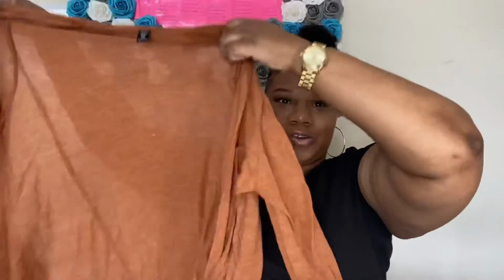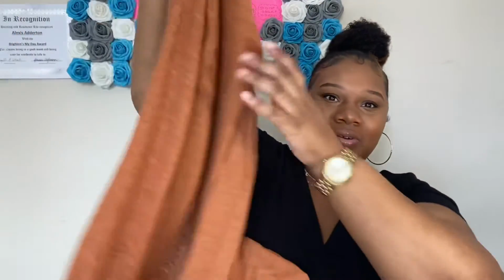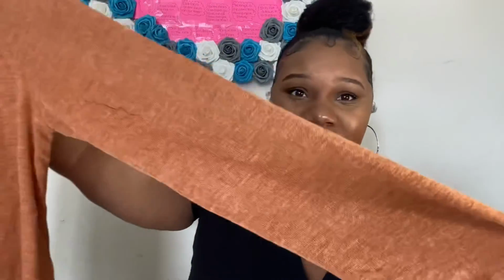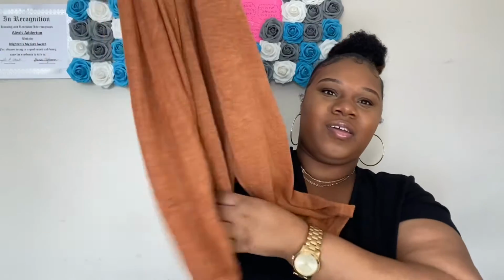Okay, this is just like a little throw. Just a little basic little throw. Long sleeves, but very thin. Like, throw it on with one of those little crop tops I just showed you. But it's very thin and very lightweight.